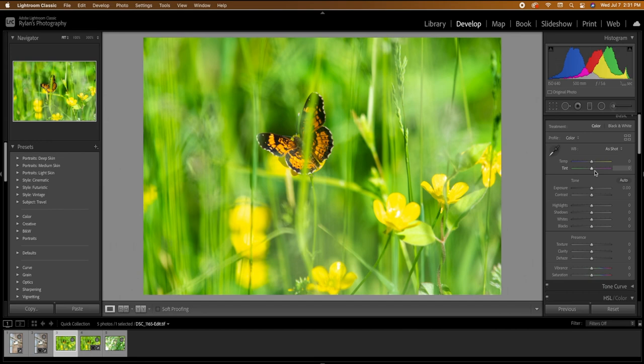I think I'm going to warm it up just a little bit. I don't want to go too far. It'll mess with those greens that I changed earlier. I'm going to up the whites just a little bit more. I don't want to overdo that. Down the highlights, a little more contrast, a little more on the black side. Yeah, I mean, this seems to be about it.